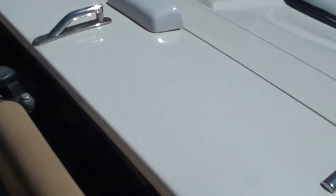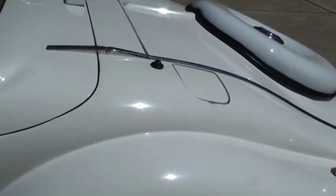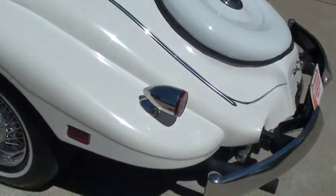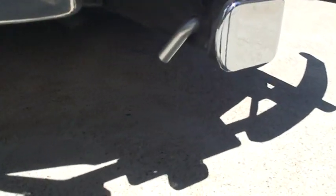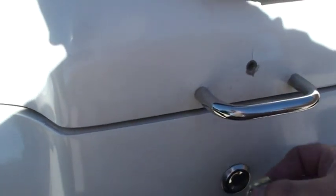Convertible top is cloth, it's in here. You can see what it looks like with the pictures. Good emission tires, no dry rotting. It's got a hitch, a receiver. It's kind of handy if you want to pull a trailer. Plenty of storage. These cars are well built.